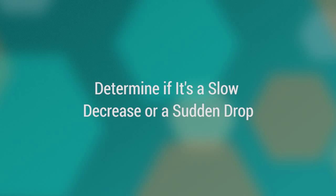Now to the question. So the first thing that you'll want to do is identify whether or not this is a slow decrease over time or if this is a very sudden drop. A slow decrease over time is an indicator that you may need to take another look at your SEO strategy at a higher level. Maybe what you're doing isn't exactly working for search engines or your audience, and so it may be time to just take a minute to reassess where you're heading and what the best path forward is.